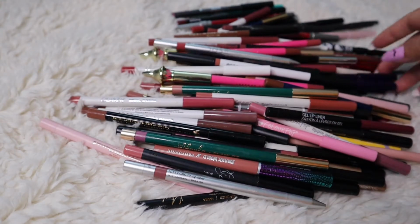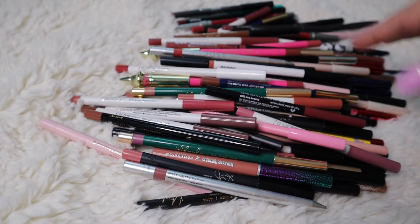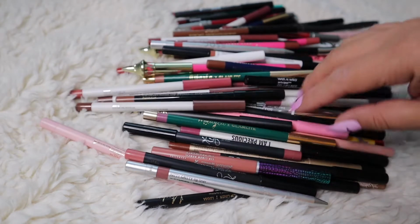Okay, guys, so these are my lip liners. To be honest, I don't get to use these because they're kind of hidden or they're up in a location where I don't normally gravitate to. So I want to dwindle these down a bit. So let's see what I end up keeping and what I end up getting rid of.